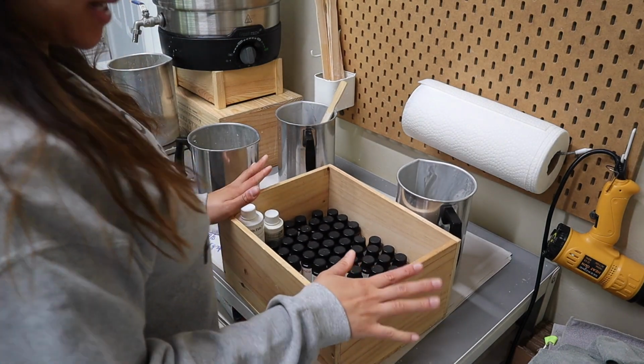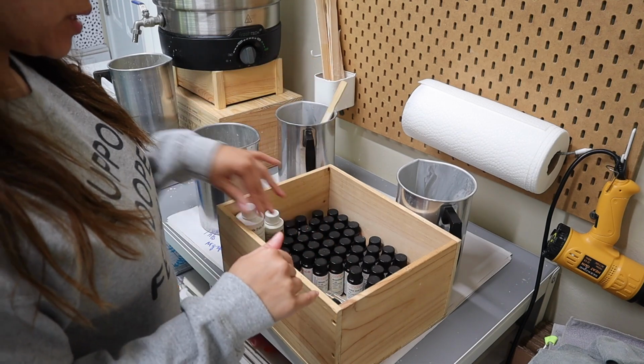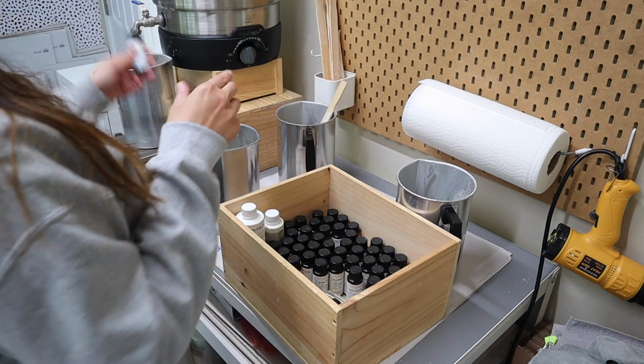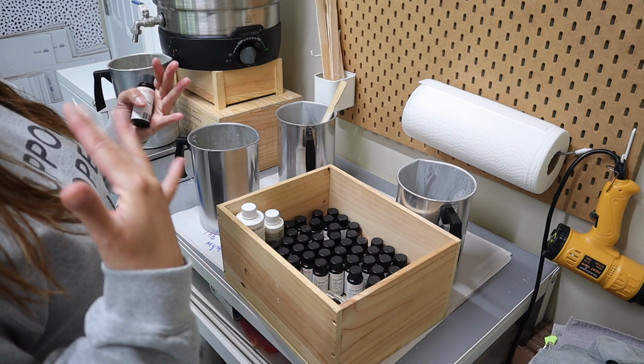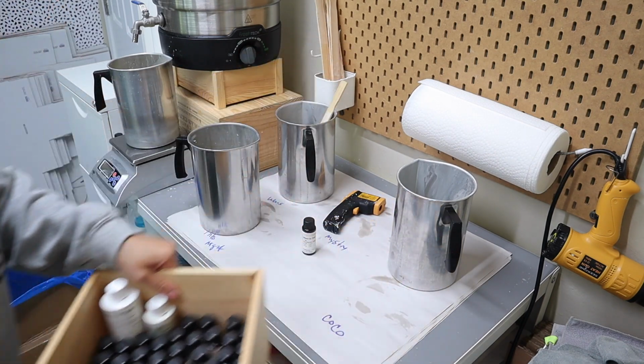These are my mystery scents. I have a bucket full of sample fragrances, and usually when someone orders one of my mystery candles, I just pick one at random and that's what they get. And that's why it's called a mystery, because neither they nor I know which fragrance they're gonna get. So we're gonna go with this one today.